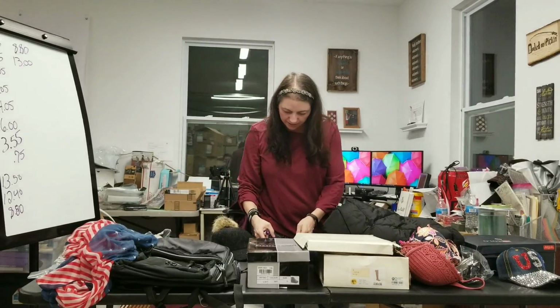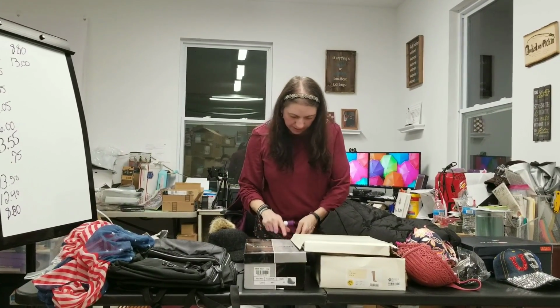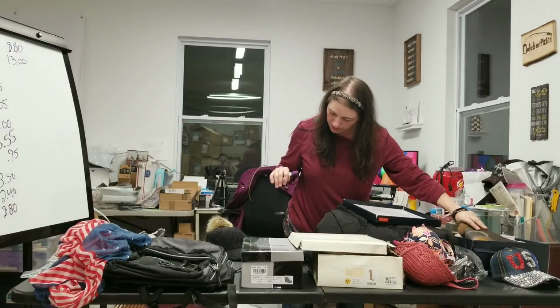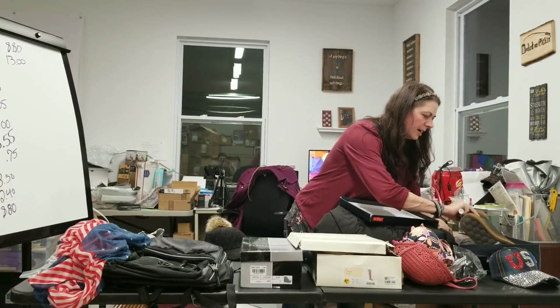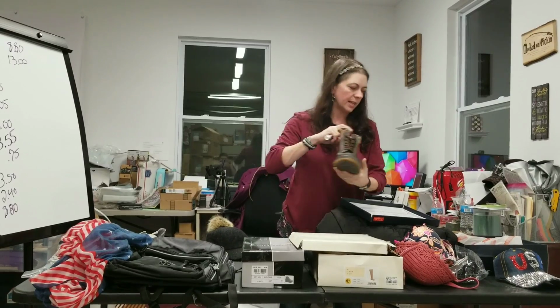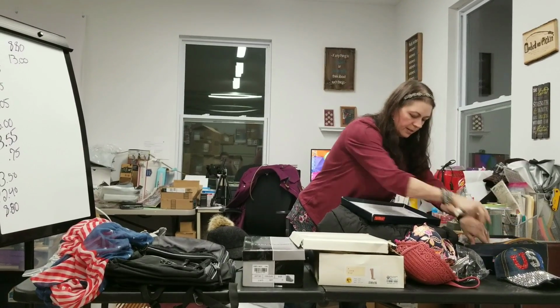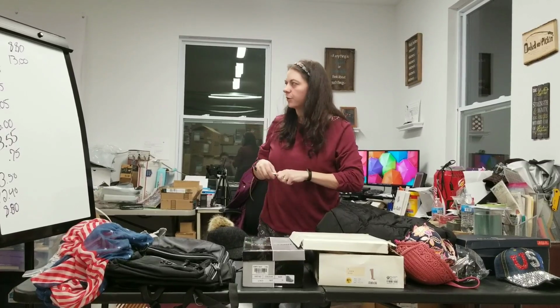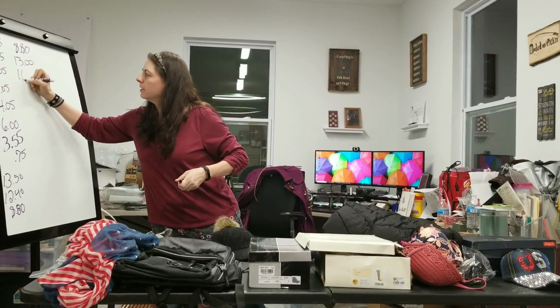Okay, alrighty. And then I've got another pair of boots here. These Solo men's lace-up. They're called combat boots, but they're just plain, and they zip up here, and then they lace up here. They're really cool. And so someone bought those. That's $4 is what I spent on those. Sold them for $20, so $16.